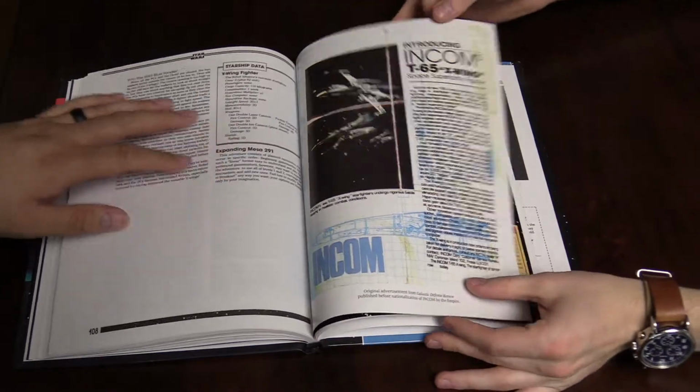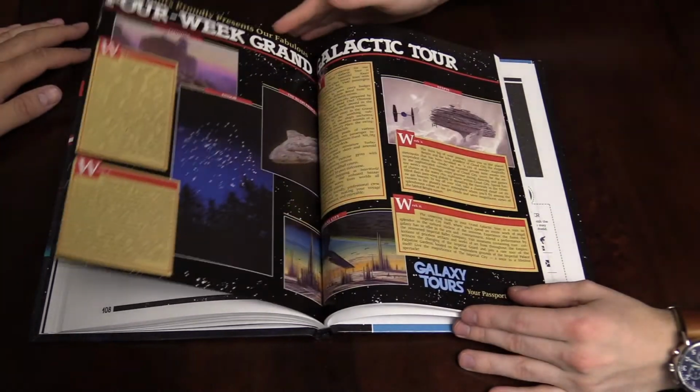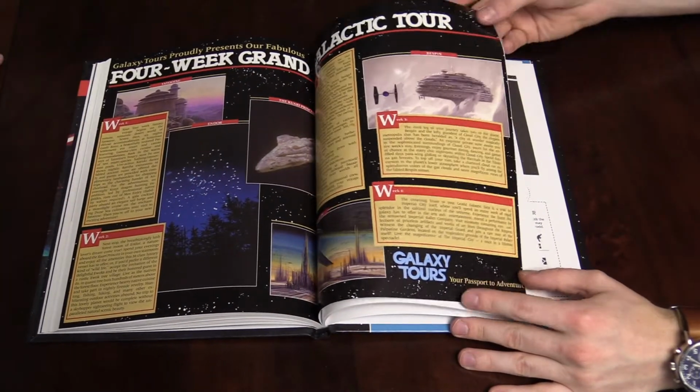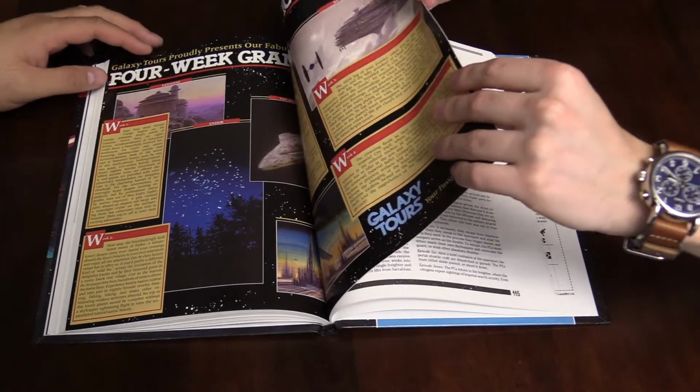We have a couple more color sheets introducing... This is an advertisement for the T-65. I love it. The classic. Oh, this is great. Classic ads. Galaxy Tours. That's classic funny ads.